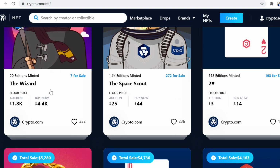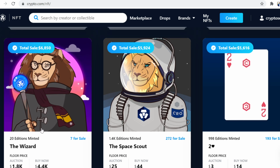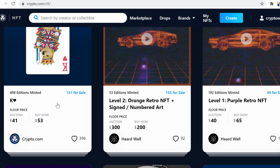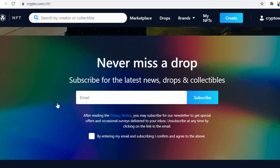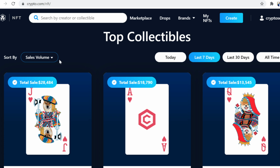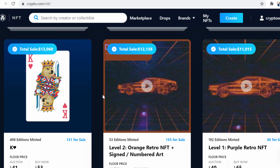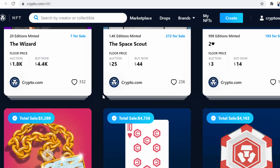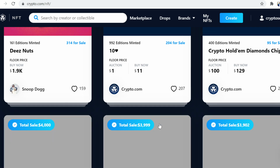Now you can look over here, for example, we've got the Crypto.com Space Scout. Look at the wizard. I mean, that's phenomenal. Wow, 20 editions were minted. This one, 1,400 editions were minted. See, that would have been perfect to get at the time. So you do want to look for things that have a very low volume of minting, right? You don't want things that have a lot of them available, because that does devalue the price of the particular NFT.